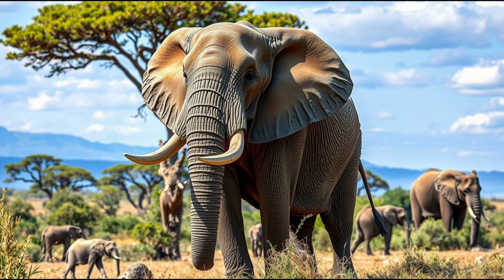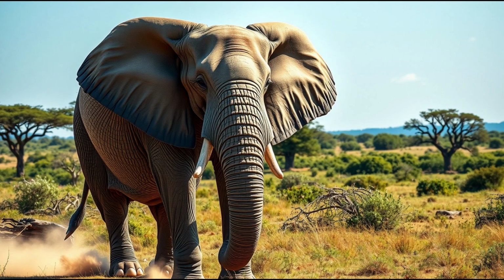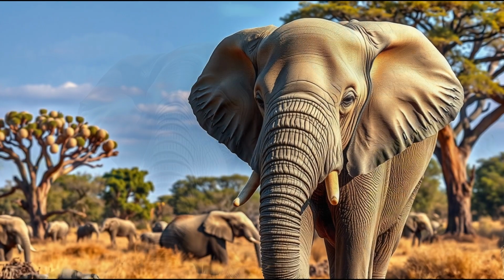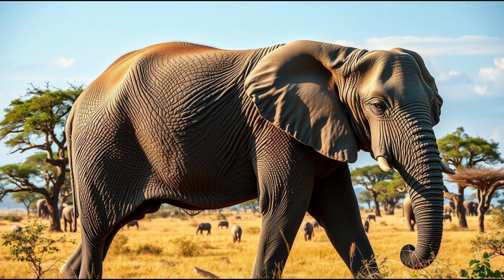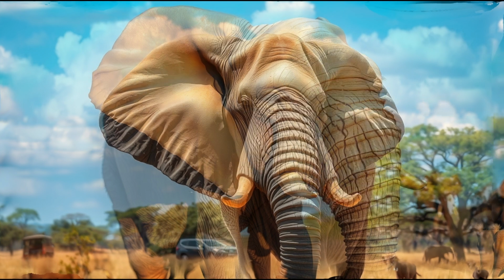In every trumpet call that echoes across the plains, in every gentle touch between family members, in every determined step toward distant water sources, the African bush elephant demonstrates that survival is not just about physical strength, it's about intelligence, cooperation, and the profound bonds that hold communities together. As long as these giants roam the savannah, the ancient rhythms of Africa will continue, and the wilderness will retain its soul.